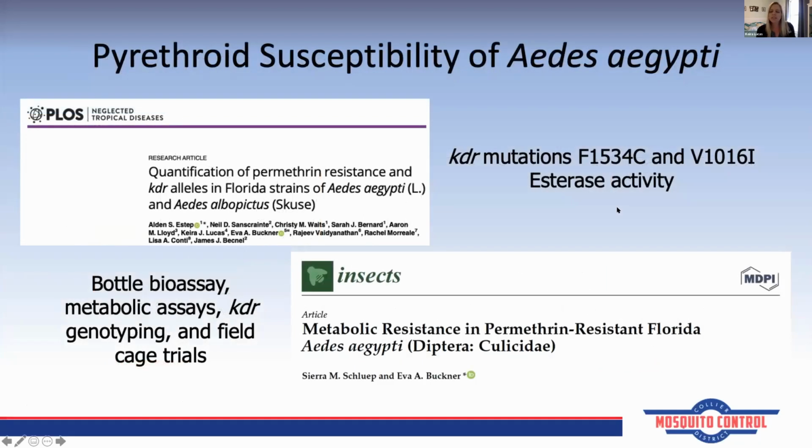We have shown the resistance to pyrethroids is attributed to KDR mutations, resulting in the conversion of phenylalanine to cysteine at codon 1034 and valine to isoleucine at codon 1016 of the voltage-gated sodium channel. We also know that this resistance is attributed to esterase metabolism, out of work from Eva Buckner's lab. And we have done field trials. They're not published, but we have done plenty of field trials, and we know that resistance to our pyrethroid-based materials that we use at the district is common in almost every Aedes aegypti population that we have tested.